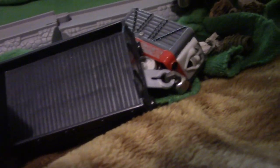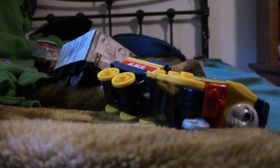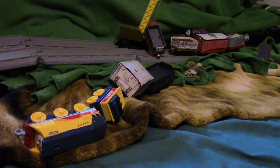"You horrid trucks! We were having fun with Rebecca!" "Wait, you're friends with this engine?" "Well, of course! She sings our songs. We were about to have some joy until you lot ruined it." Eventually, help had arrived to save Rebecca.